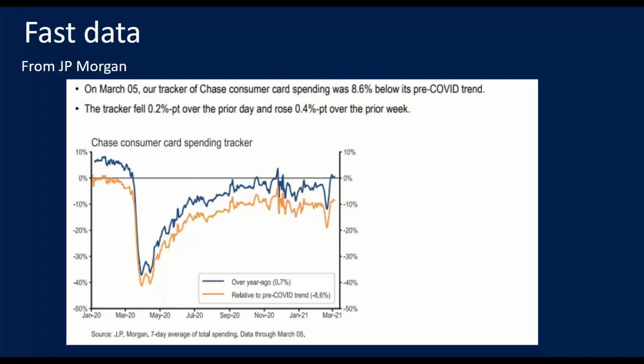This is JP Morgan's spending tracker. The blue, purple, whatever color this line is, is the year ago, and then this greenish line is relative to the pre-COVID trend. We're starting to get into the downswing in terms of a year ago, because we can't just go year ago, since year ago is no longer pre-COVID. So that's why they've added this second line in. And you can see we're below the swing here. This big drop here is the ice storm in Texas and much of the rest of the country. It really put a whack on spending, but it has bounced back quite a bit.